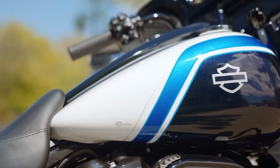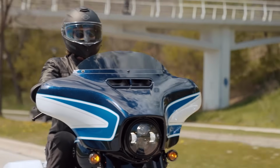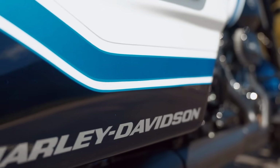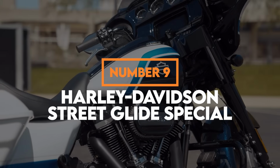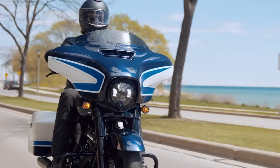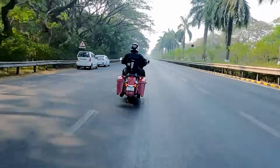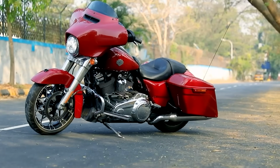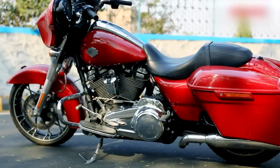But that's not the only iconic brand that provides comfort. Our next contender is so refined that it learned how to be reliable without losing its soul. Getting into our number 9 is the Harley-Davidson Street Glide Special. The Street Glide Special represents the evolution of Harley-Davidson from a company trading on nostalgia to a manufacturer building world-class motorcycles. This is what happens when Harley applies modern engineering and manufacturing techniques to their traditional touring bike formula.